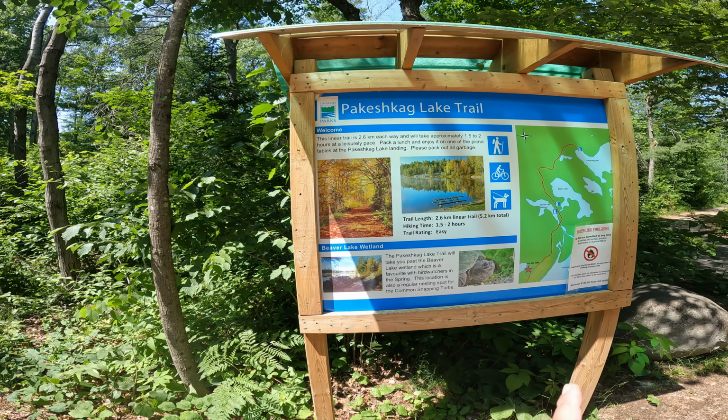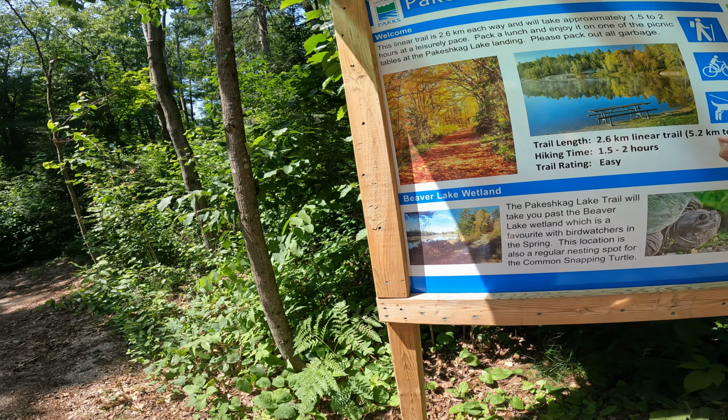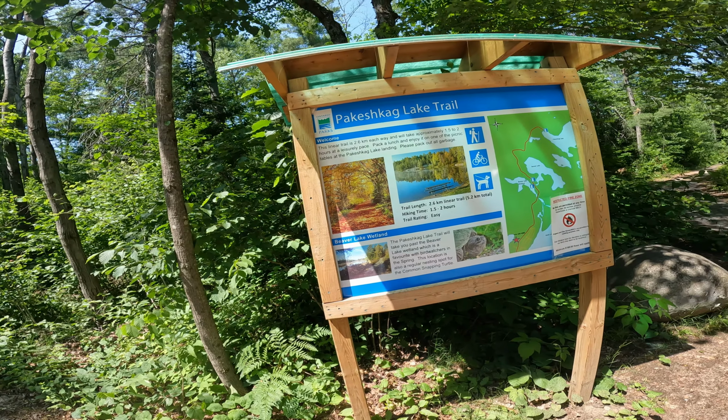This is the Package Lake Trail. It's about 2.6 kilometers one way, so 5.2 total. Gonna check it out on the bike, so let's go.